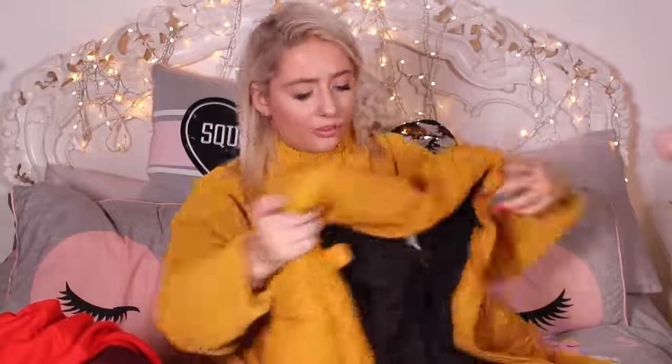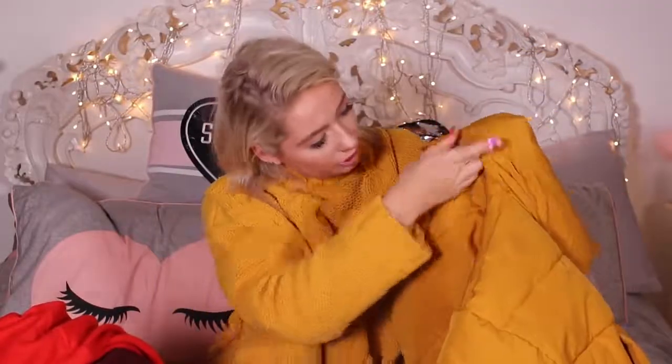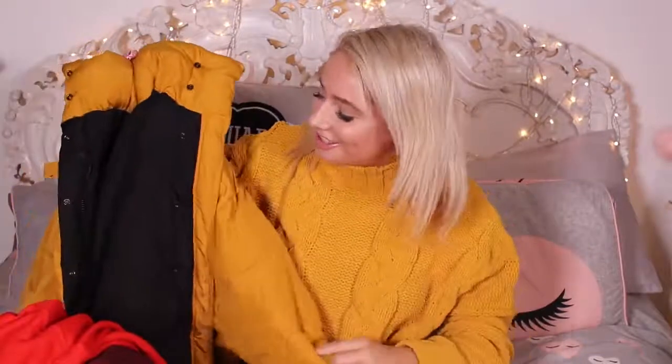And also it's waterproof. It does actually have a hood that I only discovered the other day, that you just untuck from here and there is a hood as well. So if it's raining, it's also great for that. But yeah, I literally live and die in this. This is the best thing ever.